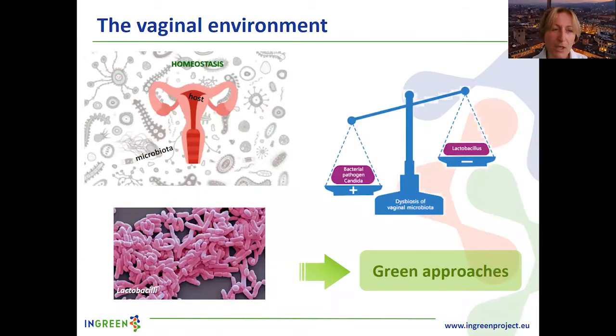The homeostasis of the vaginal ecosystem depends on complex interaction and synergies between the host and different microorganisms that colonize the vaginal mucosa. The vaginal microbiota of healthy women is typically dominated by lactobacilli, which form a critical line of defense, preventing the overgrowth of potential pathogens through different mechanisms, such as the maintenance of an acidic environment, the production of antimicrobial compounds, and the competition with pathogens for nutrients and adhesion sites.